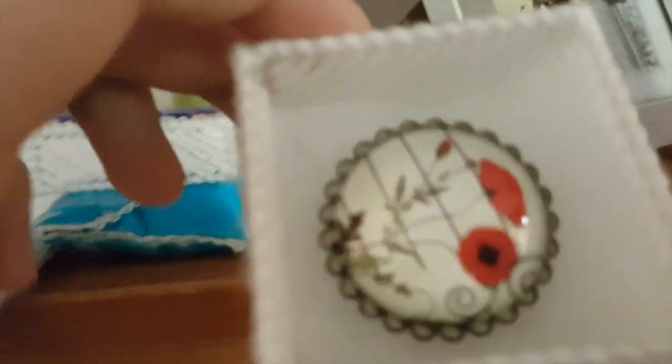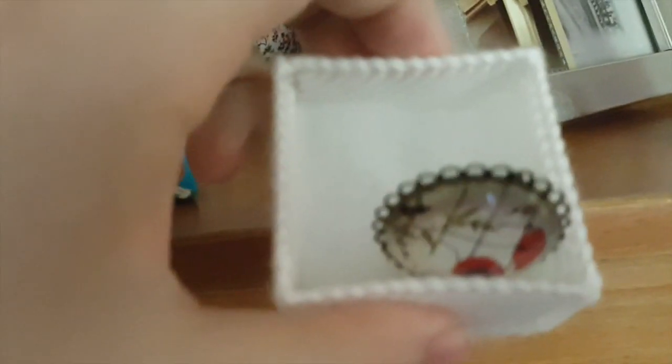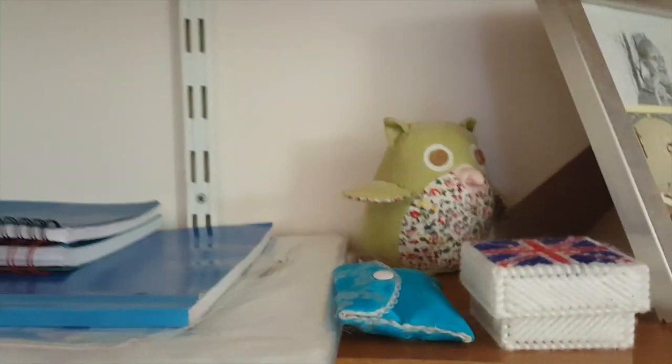This is actually made by a friend, and it's just a nice little token for Remembrance Sunday. And then I've got my doorstop here, which I didn't exactly use, so it's like an obsolete doorstop, but I'm sure it'll find use one day. I've got some notepads, books, things I might need for supervisions, making notes, and lectures, things like that. And I've got my Polly Pockets there.